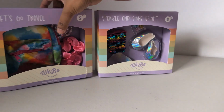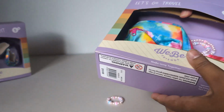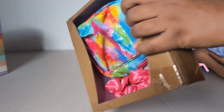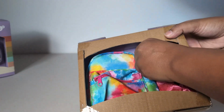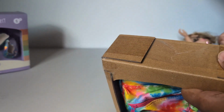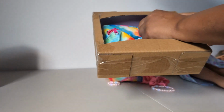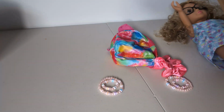Let's open my sister's one as well. She'll be happy, isn't it? Let's do this one too. That's alright. We'll manage it. Oh, look at that. He's got a little bracelet for my sister. And there's another one. Look at that. Big one and beautiful one. My sister's got our two bracelets.